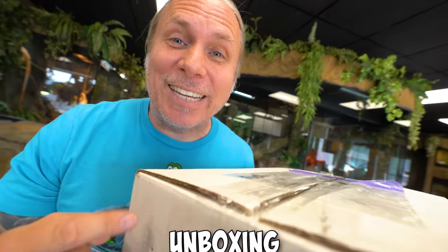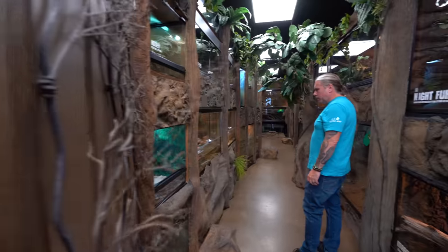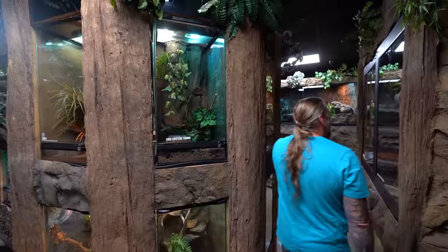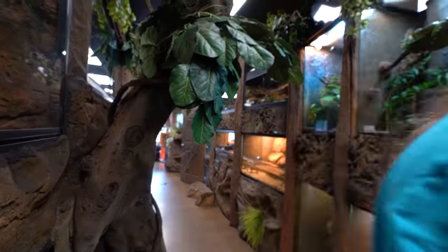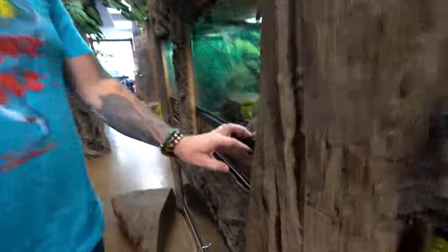Today, we're unboxing some amazing new animals. But first, I've got to decide where they're going to go. So I'm looking for an enclosure that we can set up on display that has a lot of ground area, because these guys spend a lot of time on the ground, but they also like to climb and bask too. So it's going to be an interesting thing to try to find exactly what I'm looking for.